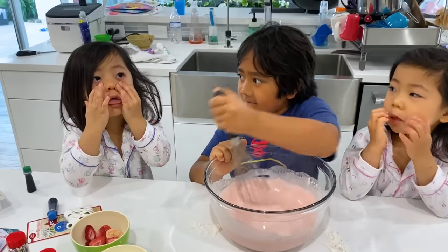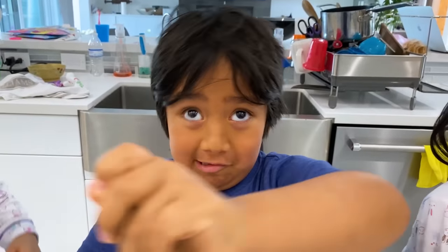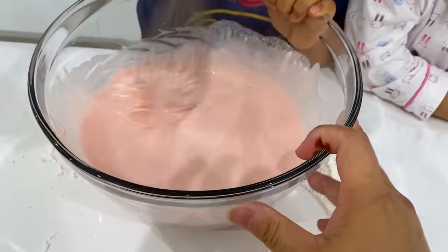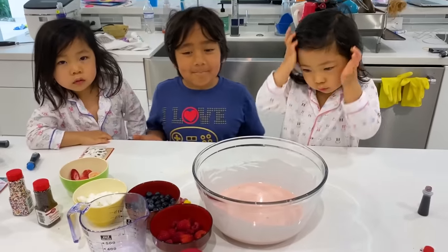Ryan's mix. Yeah. A funny face. Kate's funny face. Emma's funny face. Ryan's funny face. That's really funny. All three of you guys together, funny face. Let me take a look. Whoa, this is perfect.